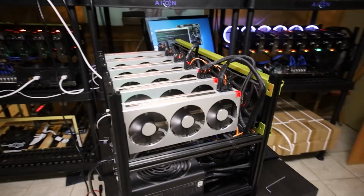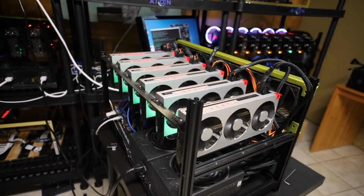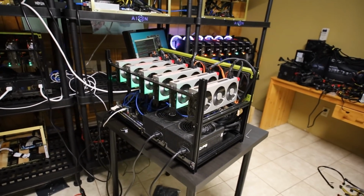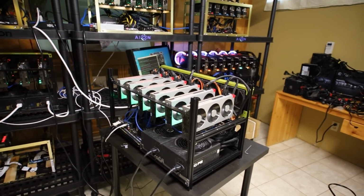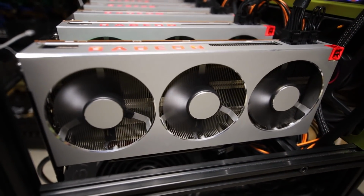In this video, I just wanted to announce that my Radeon VII mining rig, as you guys can see, is finally complete. It's mining, no problems. I don't have any code 43 or anything like that, and these cards are flawless.